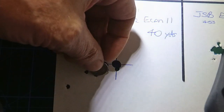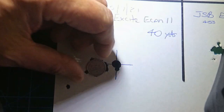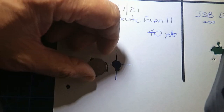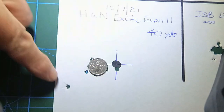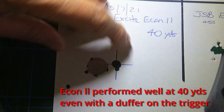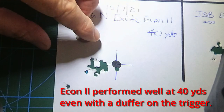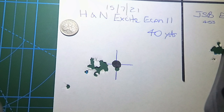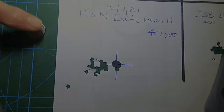A 5 pound piece won't quite cover this one, but there it is sitting on that group, just those outliers. So I think a very respectable performance at 40 yards for a pellet that's not designed to go anywhere near that far. It's a flathead designed to be shot at close range.